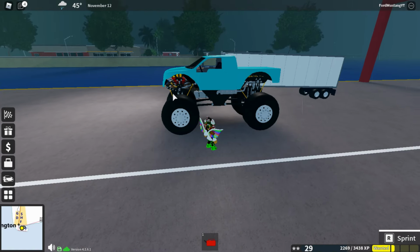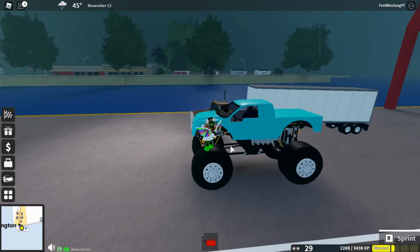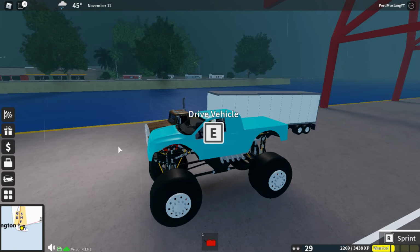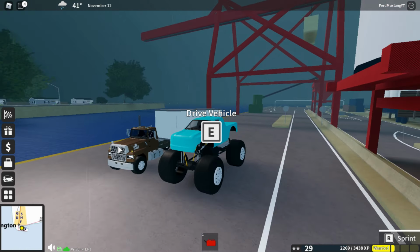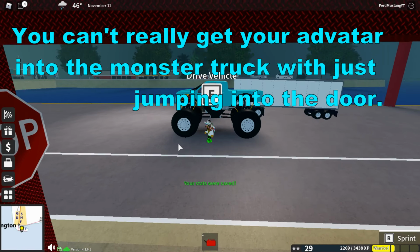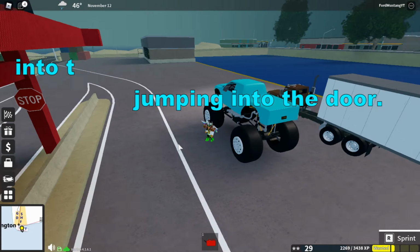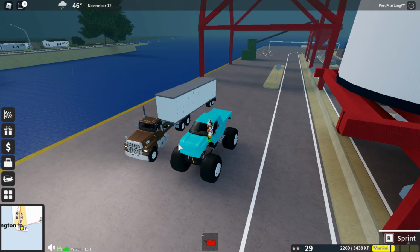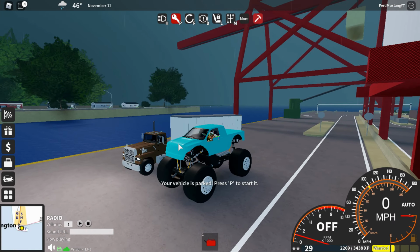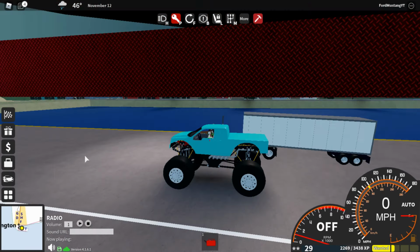Now, if you try to go into the monster truck with just your character, it's very hard to get into. You'll have to go on your wheel, then hop towards the engine. Well, you can say it's still relatively easy, but you can't really get in it unless you're under the vehicle to press E. Either way, you can get in both ways. But it's not as easy as you think to get into a vehicle that would be a relatively normal size.